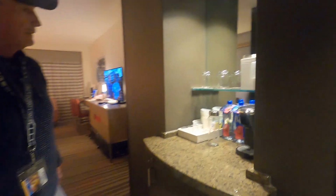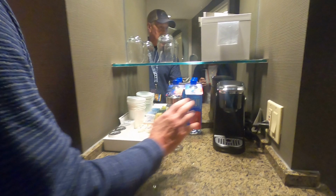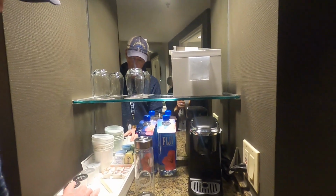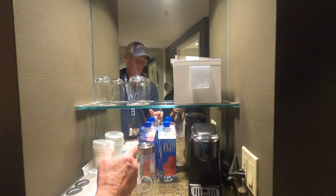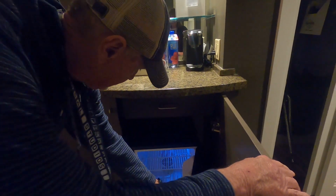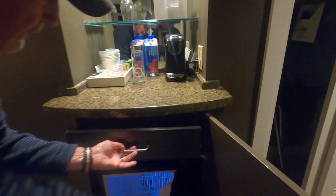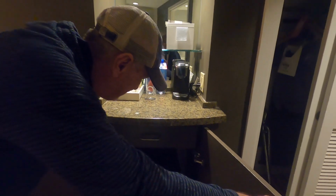Okay. And then as you come in, you do have your little bar area here. You've got some single serve coffees, Keurig, coffees, creamer, one tea, sugar. Then underneath that, you've got a little mini fridge and a drawer that doesn't open very well.